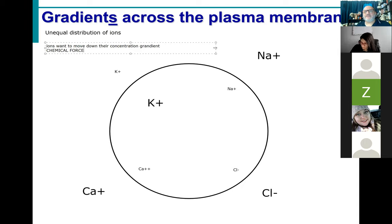So let's think about this. For sodium, what is the direction of its chemical force? Does it want to go into the cell or outside of the cell? It wants to go down its concentration gradient from a high concentration to a low concentration. So sodium is going to want to move in or out? Inside, absolutely. So its chemical force is wanting it to move in.